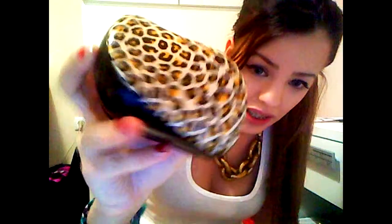The first thing that I want to show you guys is the famous Tangle Teezer. I finally got one because everyone was saying it was really good, and I heard all these YouTubers speaking about it all the time, so I thought I would give it a try. So I got this one, and it's tiger print. Is it tiger? Yeah, I think it's tiger print. It's really good and has all these tiny things. And it's amazing.